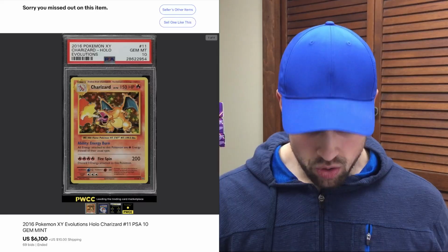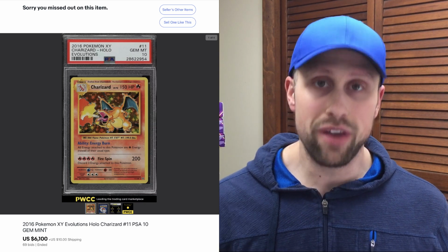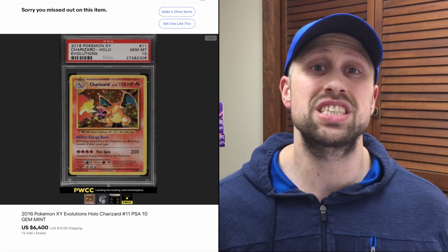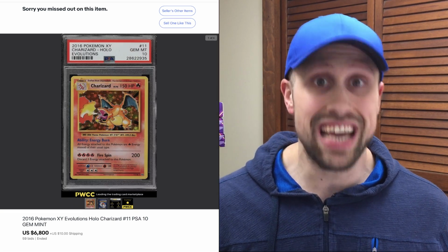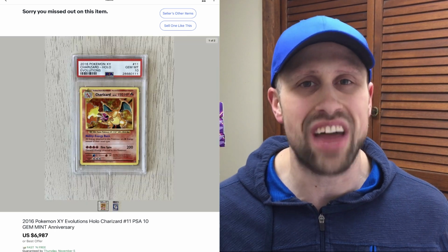Pulling up some recent auctions, specifically from PWCC this past week, we see that the Charizard reprint in the set is hot. And I mean hot. Let's take a look. We had a Charizard Holo here, PSA 10s. These are all PSA 10s. One went for $6,100, another one went for $6,400, another one for $6,800. We had one that wasn't even in a PWCC auction that went for almost $7,000.